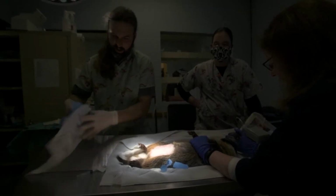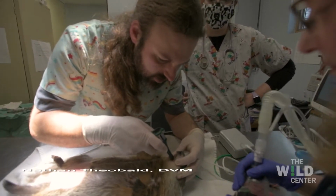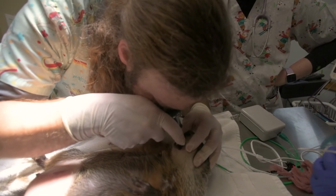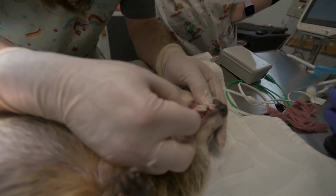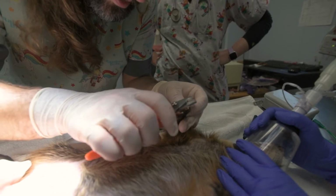All right, little buddy. As long as Norris is asleep, we're gonna take this opportunity to just give him a good exam on the parts of Norris we don't usually get to see. Incisors look good. They're wearing nice and evenly. I'm just gonna give him a quick nail trim while he's asleep.